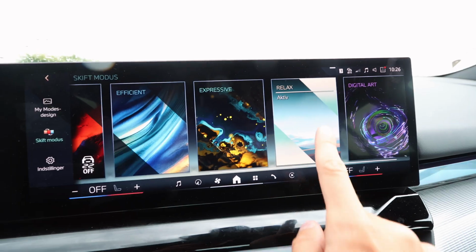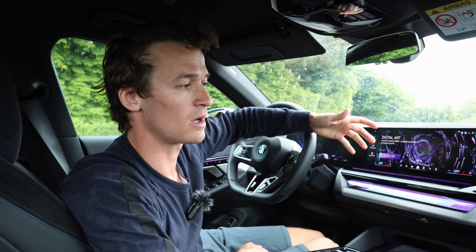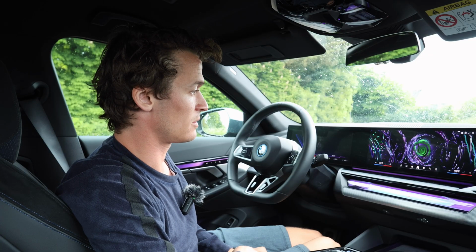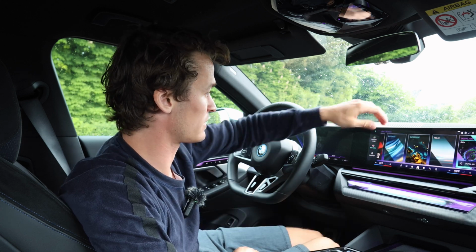Back into the modes. Then you have your digital art mode, which will transform the car into this purple cluster. What is this? And why do we need it? Get me out of this.